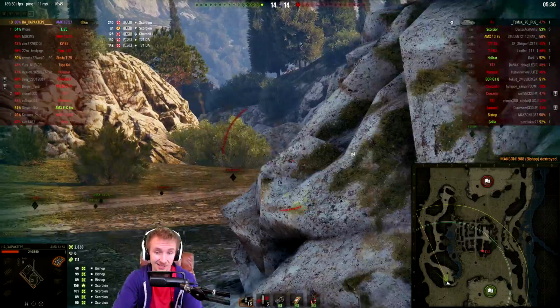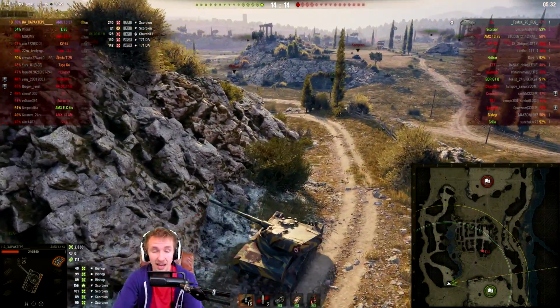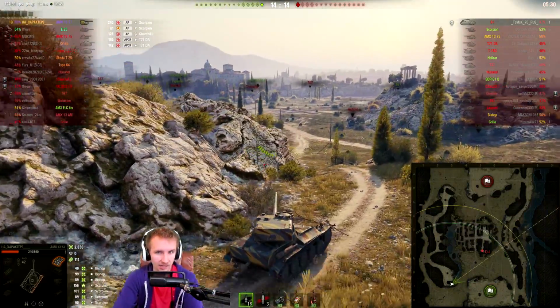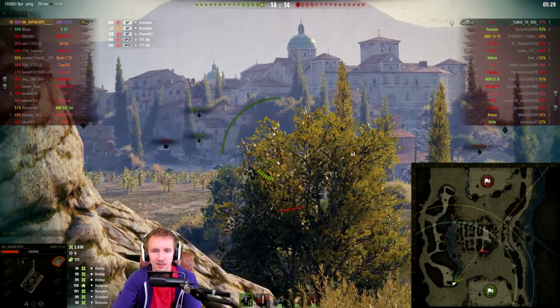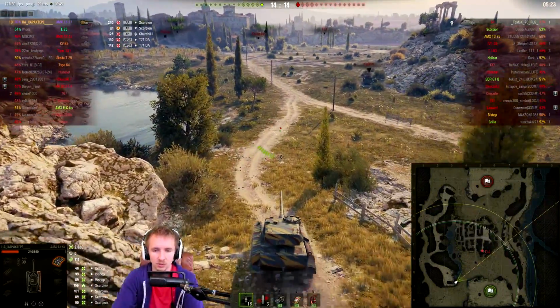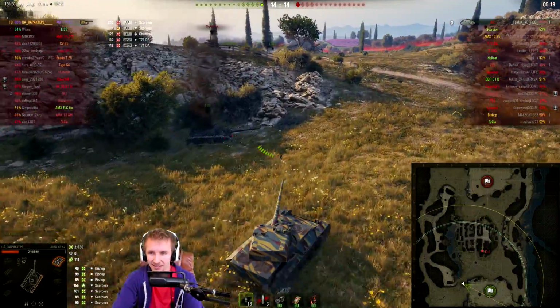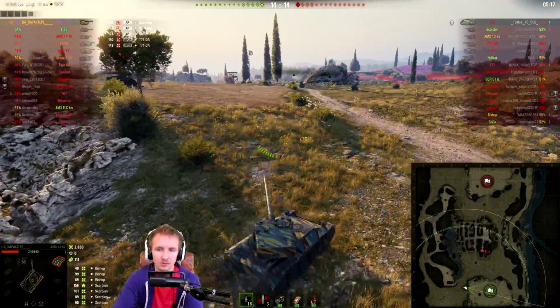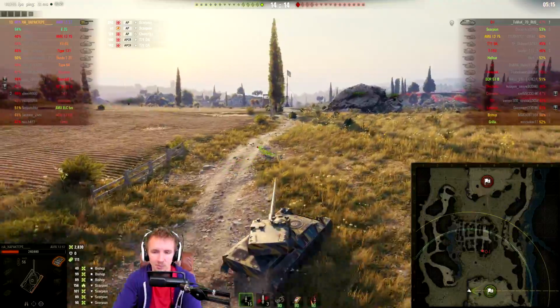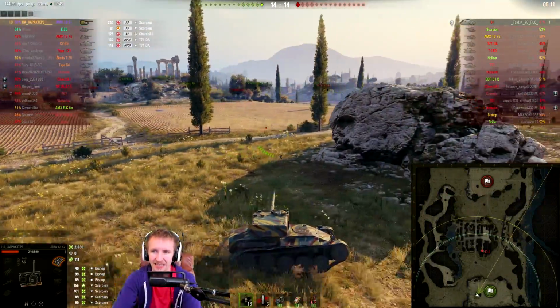Now reloading more APCR rounds because of the limited amount of ammunition that this vehicle can carry. It can only carry 56 rounds, and that sounds like quite a lot, but when you consider the alpha damage, the average potential damage that this vehicle is able to do if it penetrates every single one of its shells is just over 5,000. And that's not going to go a long way, especially considering the penetration isn't the best, and you're going to be bouncing quite a lot of those shells. Alright, so now on 10 kills.